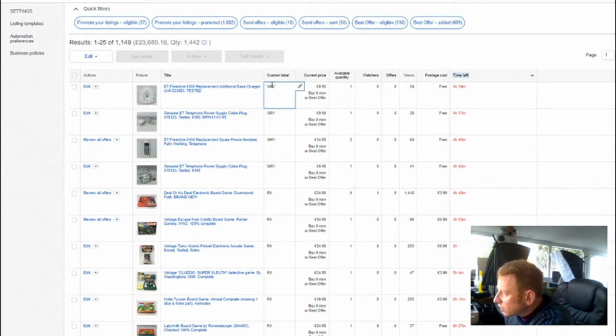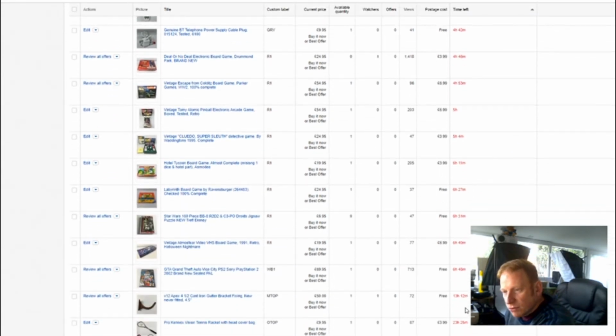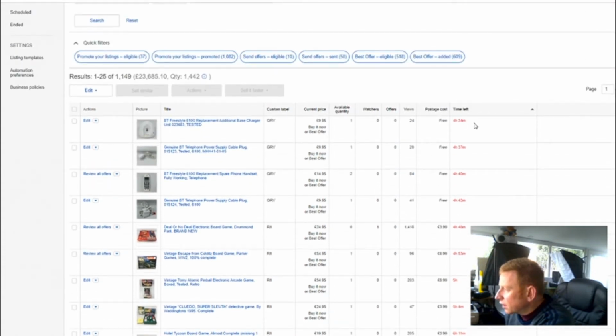What I generally do, if they're in red like this, it means they're ending soon. I try to leave them up until quite last minute, so I will leave these on there for a little bit longer, because items get a boost during the last few hours of the listing, so these are worth keeping on there. But I'll end a few of them to give you an example of how I do things.